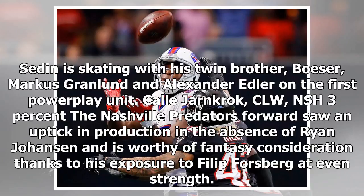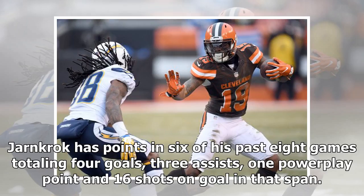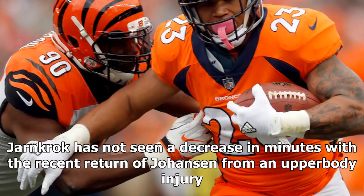Kalle Jarnkrok, C/LW, NSH, 3%. The Nashville Predators forward saw an uptick in production in the absence of Ryan Johansen and is worthy of fantasy consideration thanks to his exposure to Filip Forsberg at even strength. Jarnkrok has points in 6 of his past 8 games, totaling 4 goals, 3 assists, 1 power play point and 16 shots on goal in that span. Jarnkrok has not seen a decrease in minutes with the recent return of Johansen from an upper body injury.